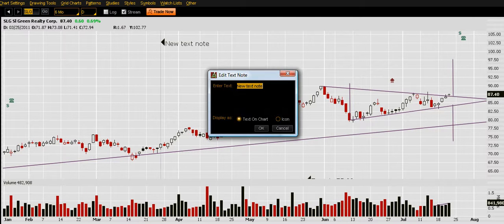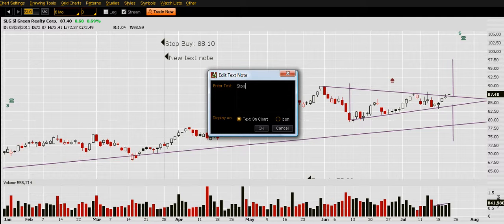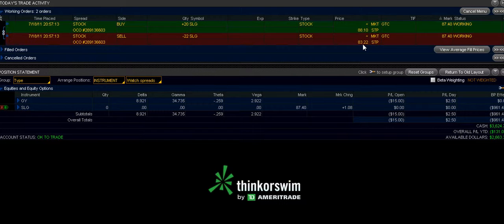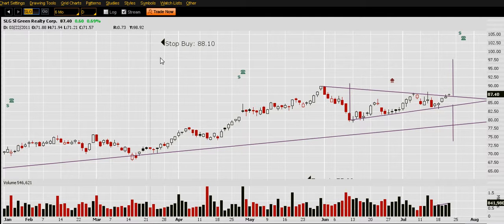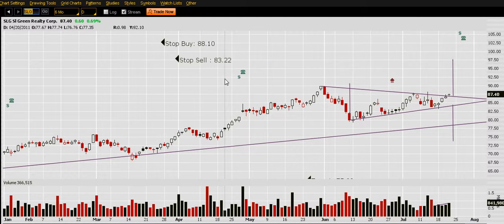So what do we do? Here are our 2 orders. We place a stop buy order. This is what I have right now at 88.10. That gives you a little bit of room, and also makes sure that this previous high right here is broken. Secondly, if it does break down to the downside, a stop short sell at 83.22. And we wait until we get our target.